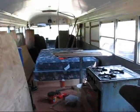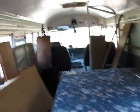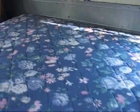This is my bus RV conversion. It's a flat nose Bluebird powered by a Cummins 6BT turbo diesel.